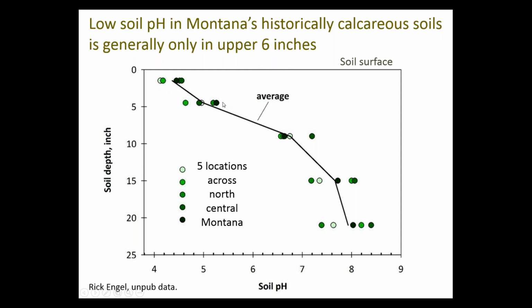Moving down just a few inches in the soil, the pH jumps up to 5, a place where sometimes we do not see growth issues. And notice when we jump up to 9 inches, the pH is close to 7, an area that's not close to being acidic. By the time we get down below 20 inches, the pH is close to 8, and most of these soils have a fair amount of limestone in them, which ends up buffering the pH near 8.